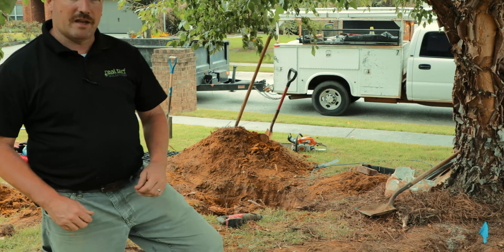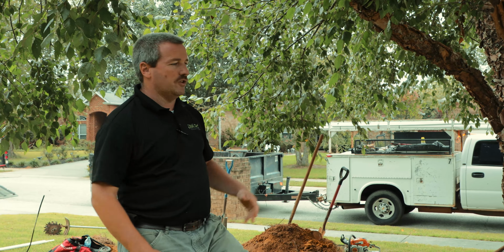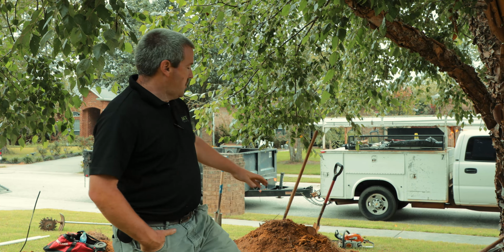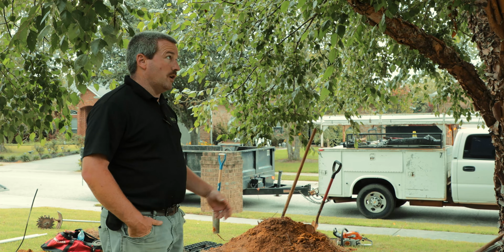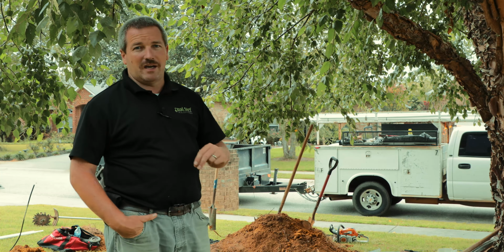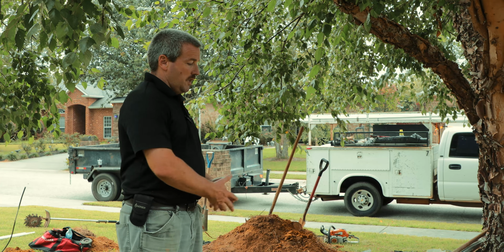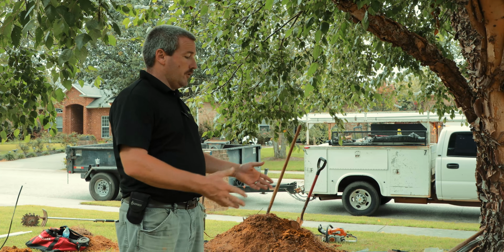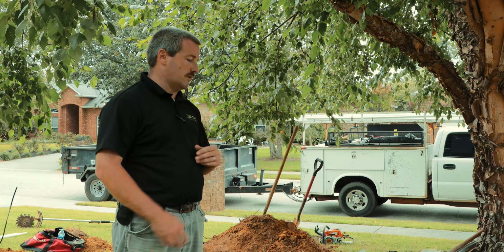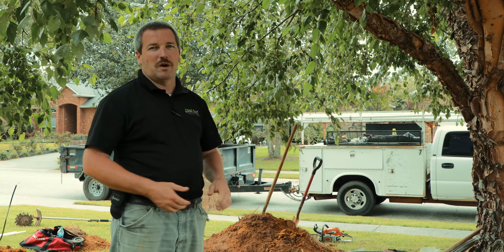And so we wanted to talk to you about when you're planting these trees, you've got to keep in mind the location. This particular yard is a small yard. It had two river birch trees in it. One already died and the client cut that one down. Now we still have the second one here. And this second one over time has expanded its roots out into the yard, which has resulted in the irrigation system being damaged, which is why we're here today.